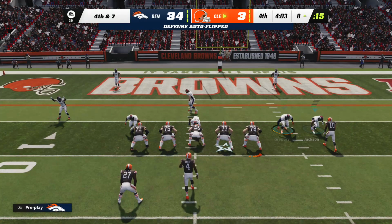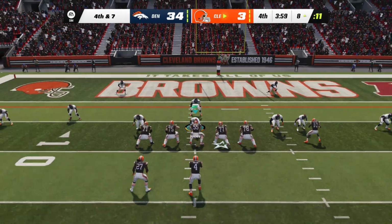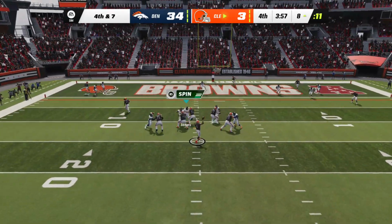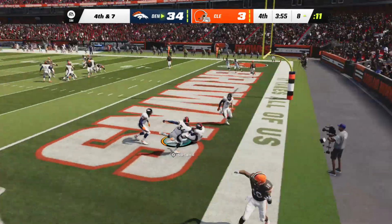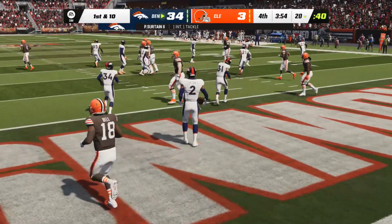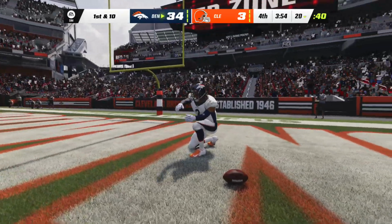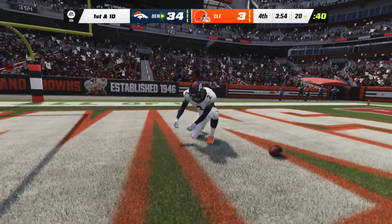As a defense, you're more balanced when you're in zone coverage because you're able to keep your eyes on the quarterback and see the play develop in front of you. You're able to keep the quick pass in front. And it'll be intercepted. Picked off by Pat Surtain. And the Broncos are going to take possession here. It's a touchback, and they'll take over at the 20-yard line.